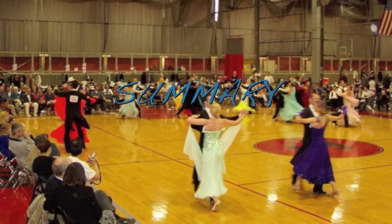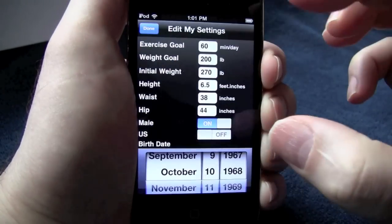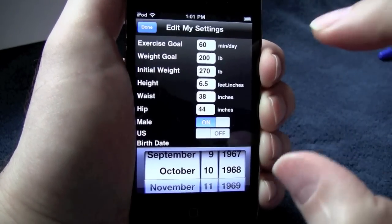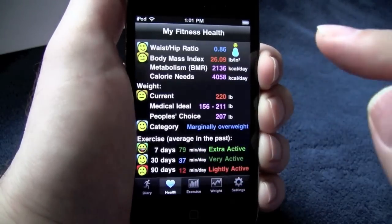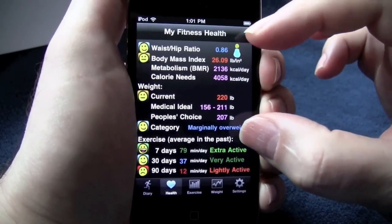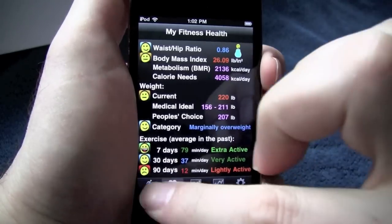We demoed lots of examples and details, but you only have to remember this. The app will prompt you to enter your characteristics. You have to do that only once. Then the app will immediately give you most of your recommendations. It's worth getting the app just for that information alone.